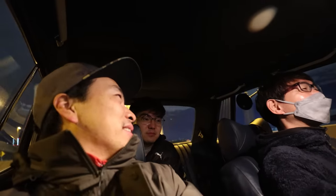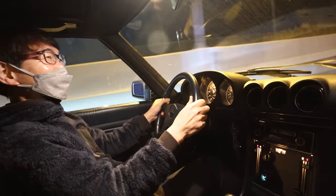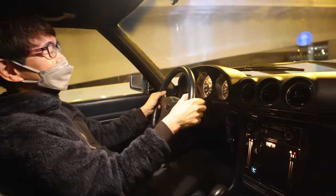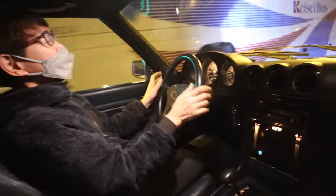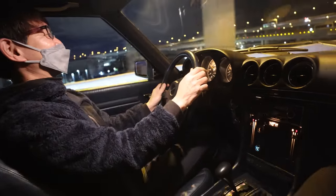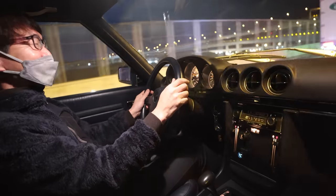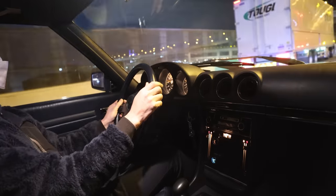That's a good one. This is why we come to Japan to shoot these kinds of cars. He likes to surprise people in this car. Yeah, I'm very surprised. It worked. If you drive normally, the police won't care about this car because it looks just normal. It just blends in.